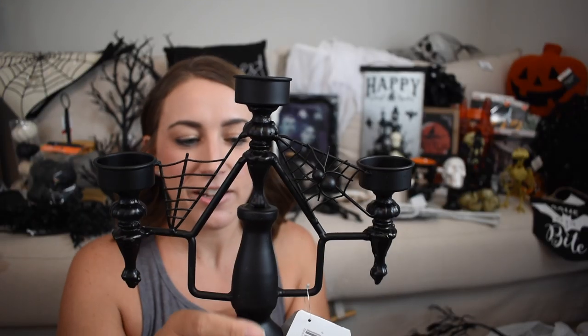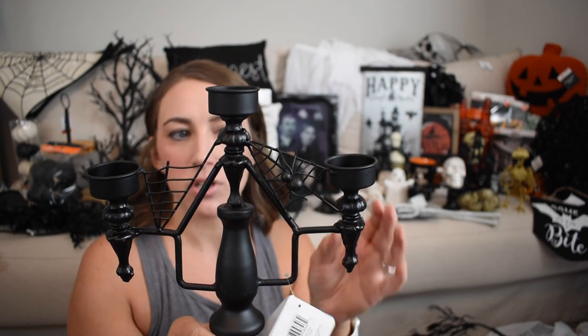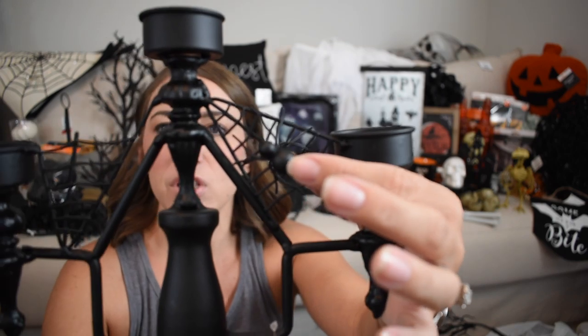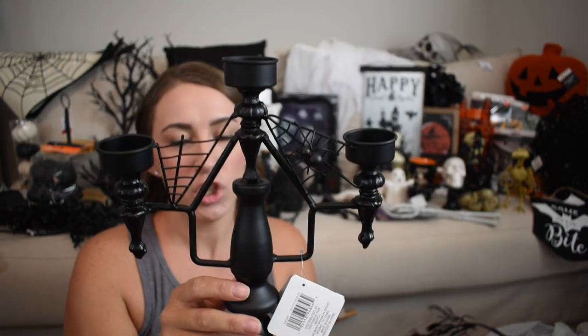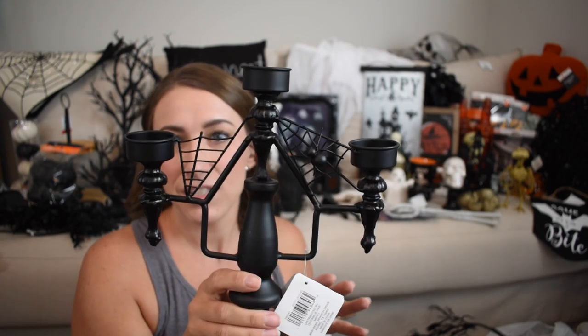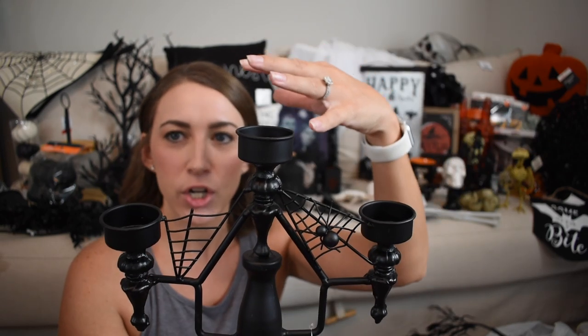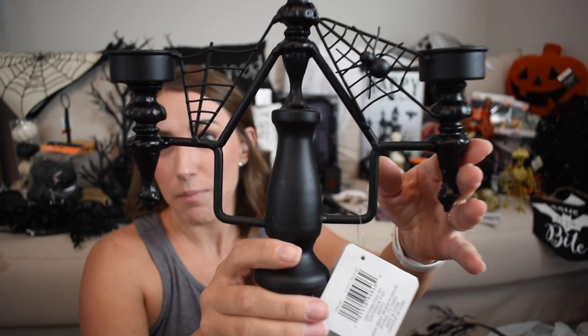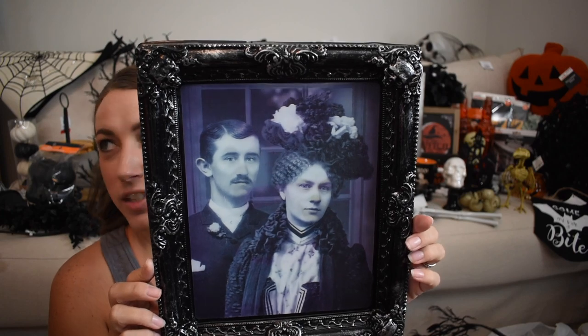But so I'm really excited about this candelabra. It was $20 and then the 40% off of that, but it has little webs and the spider here, and it holds three like tea light size candles. But I thought that was really cute. There was a bigger one that I wanted to get that had like black jewels hanging from it, and it was a lot bigger. But that one was regularly $40, and I don't know. I didn't want to spend that much on one, but I thought that was really cool. Okay, and I got this picture here.